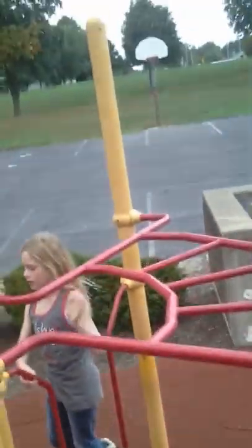And there's monkey bars. Then a pull-up bar. That's like a little pull-up right there.